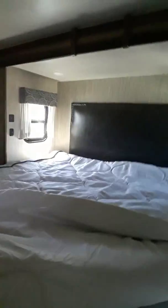Gonna go ahead and step up into the bedroom here. This, again, you've got the slide-in slide technology with a residential king, and they actually put a nice mattress in this. This is the storage under your bed. So actually, those chairs must be in the closet. Still got, there's your chairs. Nice big closet up here in the front. And there's your connections for the television that's in the bedroom.